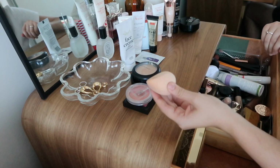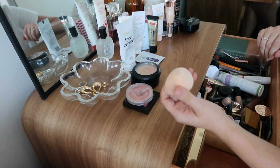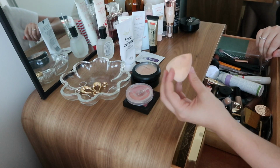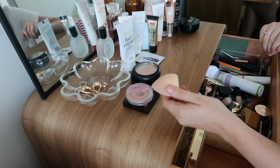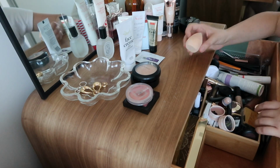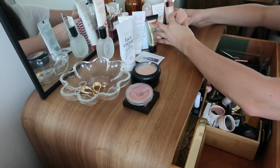I do just have a makeup sponge, but I'll probably get rid of this because it's been sitting there for a while and I don't know the last time I used it, and I don't know if cleaning it will do anything. So that's going to go. So that pile will be over here.